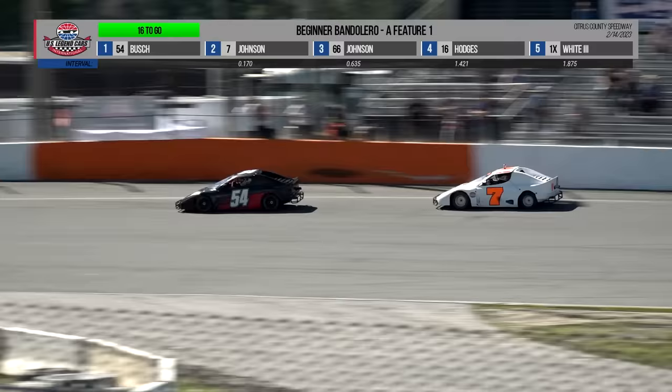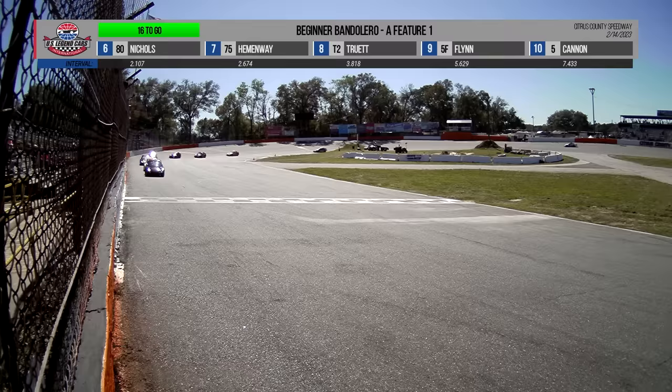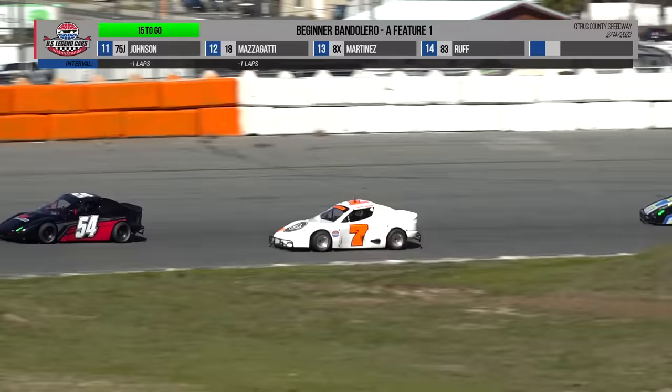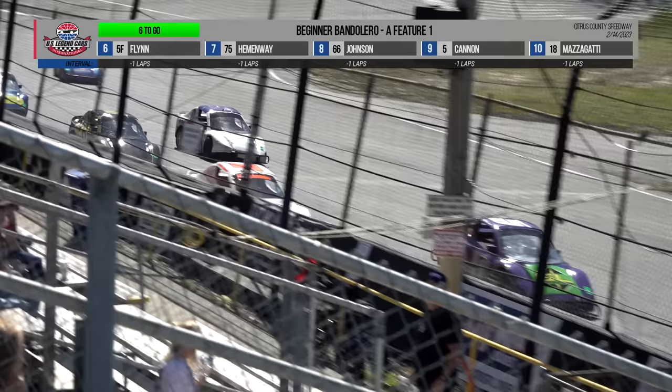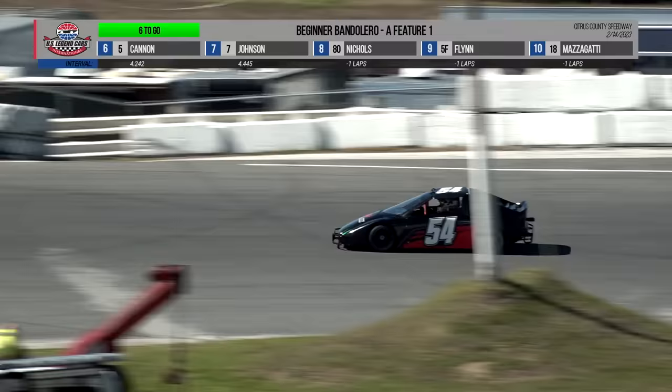Logging some laps. That's a lot of what these beginner Bandoleros need to do, whether you're Brexton Bush, who is still new to Bandolero racing, or any of them out there. It's to get those laps, make those turns, and be able to develop the skill process that's going to take you up through the Bandolero ladder and up into Legends and beyond. Brexton Bush begins to build a lead on the rest of this field. It's about half a straightaway.